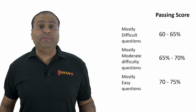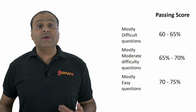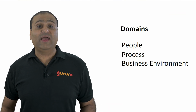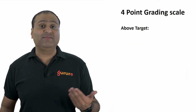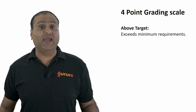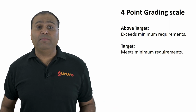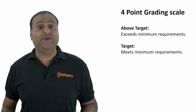The result of the PMP exam is given on a PMP exam score report. This report grades the candidate's performance for each of the three domains: people, process, and business environment. The grading is done on a 4-point scale. Above target: this indicates that the candidate's performance exceeds the minimum requirements for the exam in that specific domain. Target: this means the candidate's performance meets the minimum requirements for the exam in that specific domain.